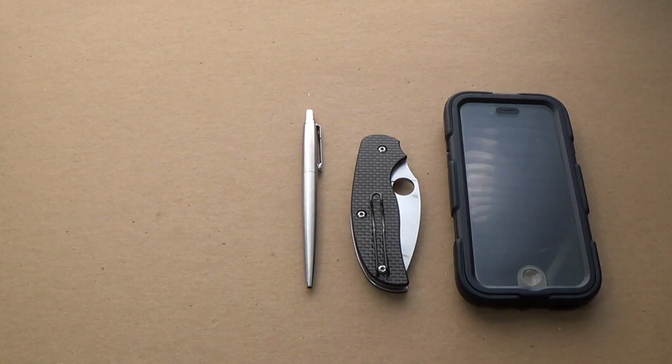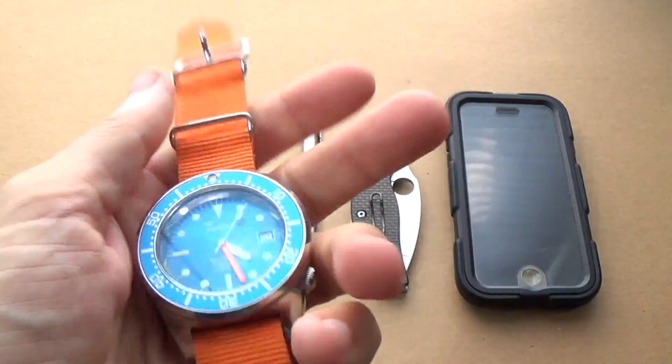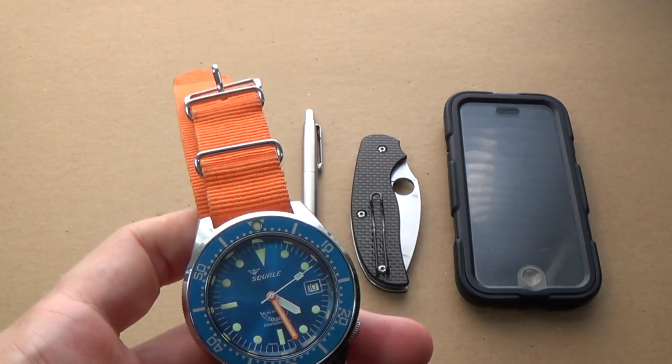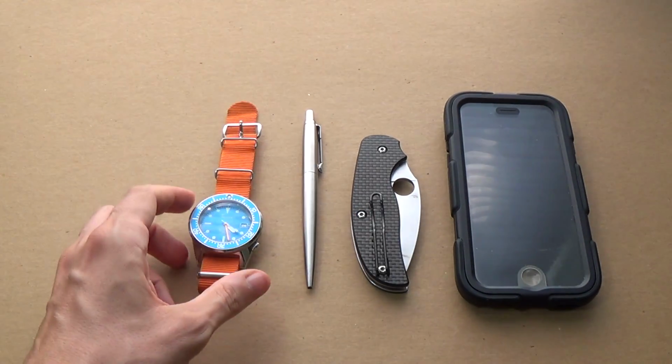Okay, the next thing I always carry is, without a doubt, a watch. Now, you guys know I'm the world's largest watch obsessive, but the choice of watch really depends on what I'm doing. If I'm walking the dog, everyday activity requires something a little bit more tough, I go for the diver watch. For me, the perfect everyday watch.